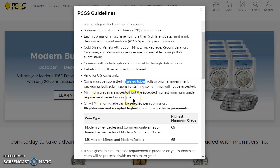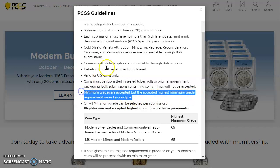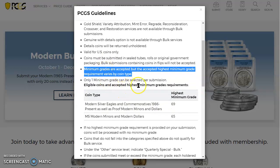Wow. Minimum grades are accepted, but the accepted highest minimum grade requirement varies by coin type. Only one minimum grade can be selected per submission. Eligible coins and accepted highest minimum grade requirements. So there you go. Coin type, here we go.